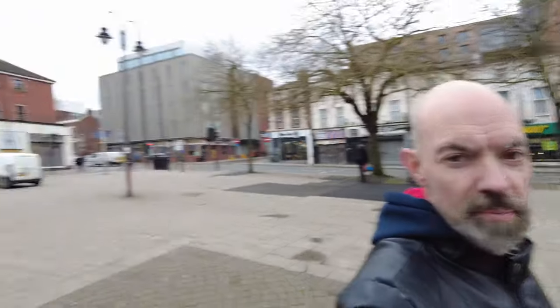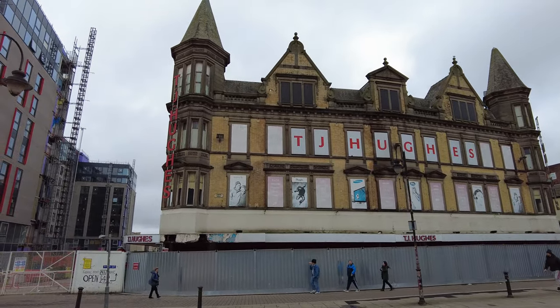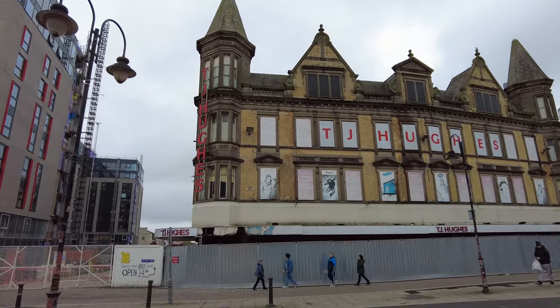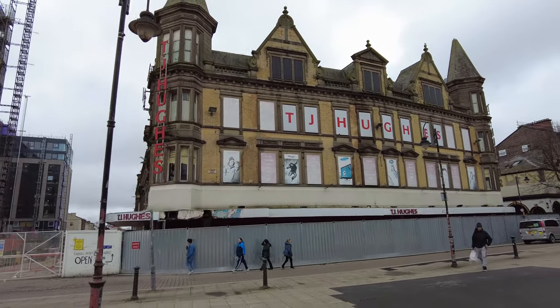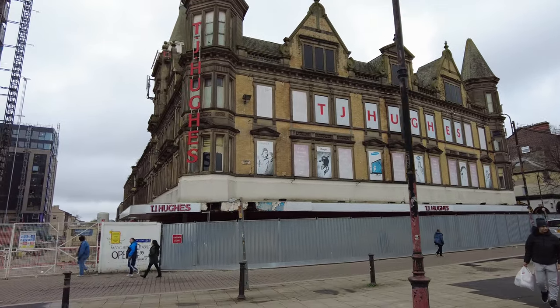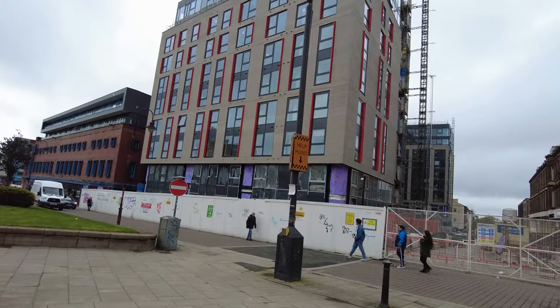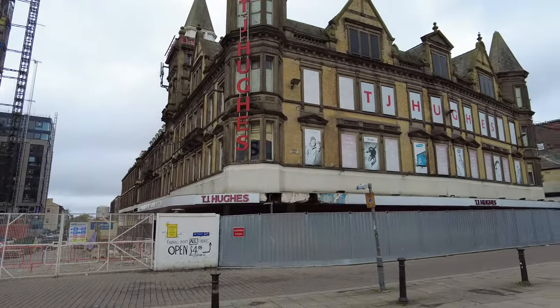This is what's coming on GreyBeard Media. We're going to be following the future of this old building on London Road, TJ Hughes, whose first video will be dropping soon. Going to be following closely. It's going to be converted into flats. TJ Hughes recently vacated it after 111 years. The first 2 years of being in Liverpool, I worked in this iconic building. It's a shame it's going to end up like the one next door. So we're going to be following that over the next few weeks, months.